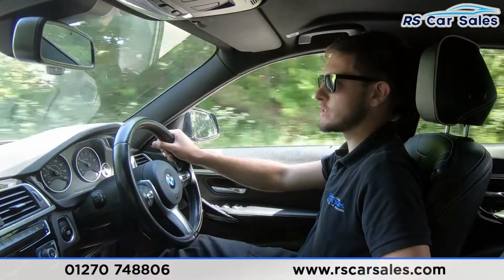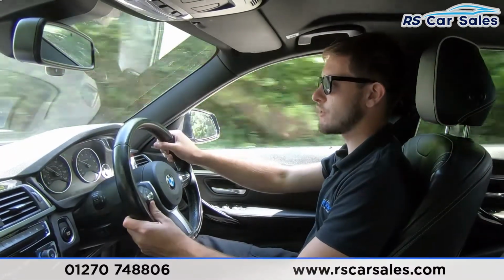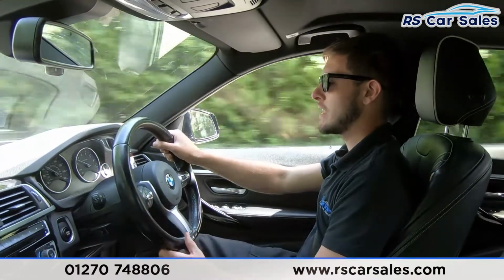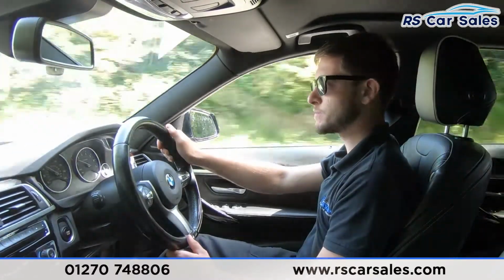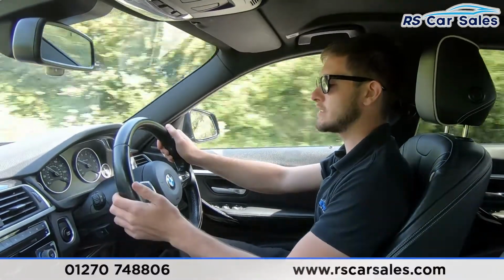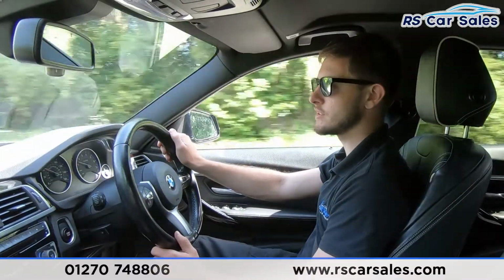So starting off, we do have both speed limiter and cruise control on the steering wheel here. To activate cruise control, I'll simply press cruise, push up on the trigger just there, and we're now cruising at our current speed. Very easy to adjust the speed as well, like so. And then to deactivate this, I can either press cruise control again or apply pressure to the brake.